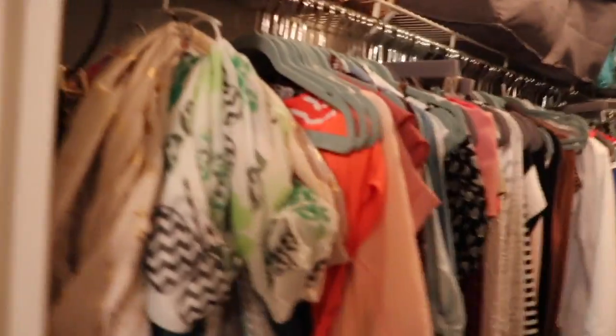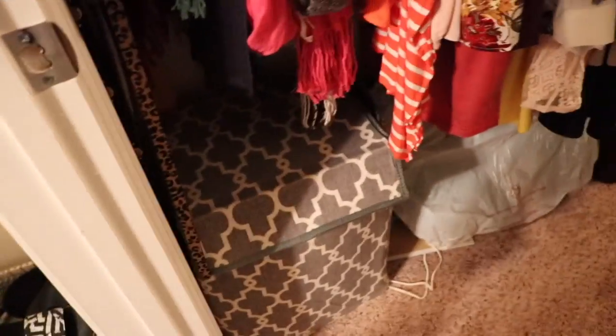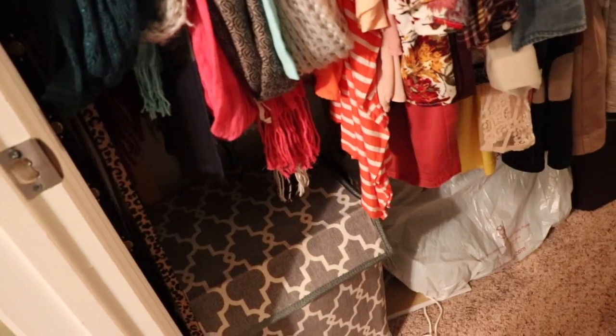Okay, so here we are. This is my closet. I'm gonna start down here. So this is my hamper. I'm obsessed with it. So cute. Love the pattern. My aesthetic. It has 2 rope handles and Velcro on the top, so the lid is secure. I think I've gone through lots of hampers, and this one has stayed with me the longest and lasted the longest.